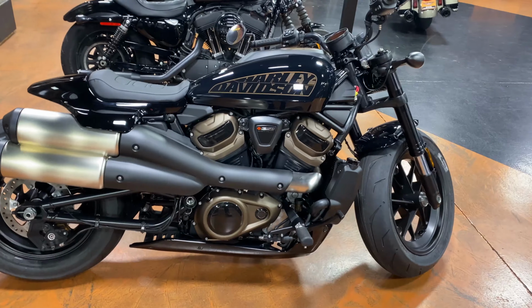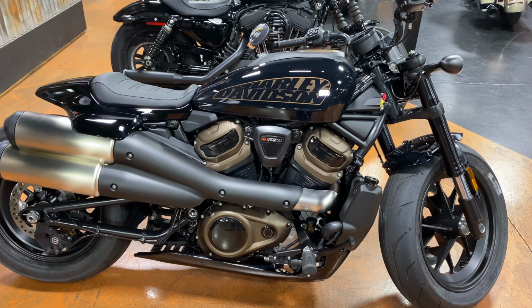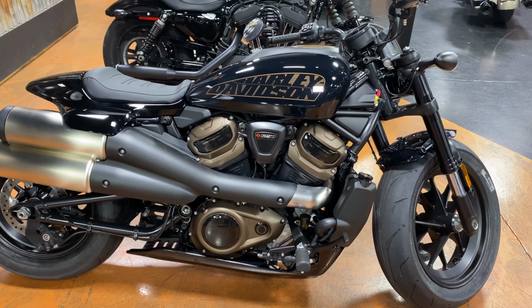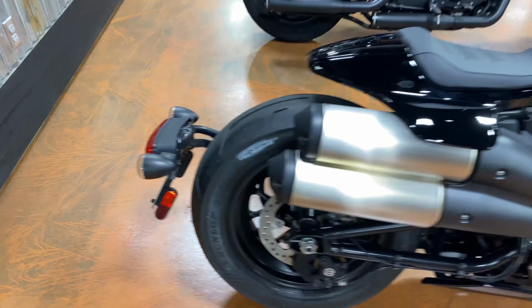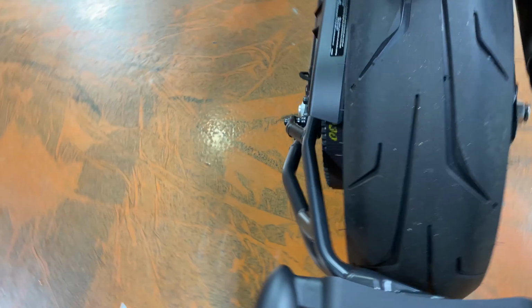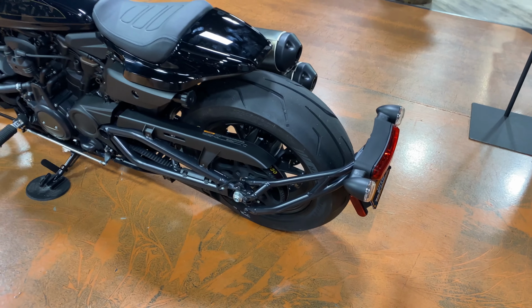I love the performance, don't get me wrong. As far as performance goes, this thing won me over literally immediately as soon as I took off on it. Looks, taking me a little while to warm up to. I'll never love that thing, like I said, but hey, it is what it is, and I'm sure there'll be some options to fix that.